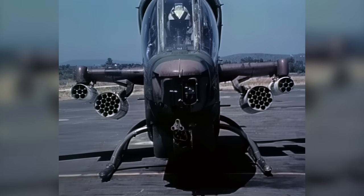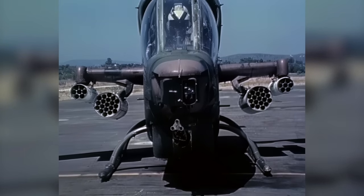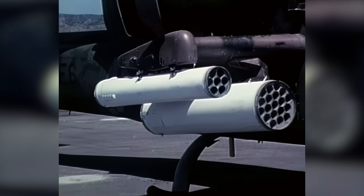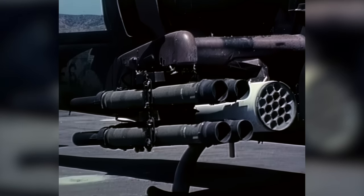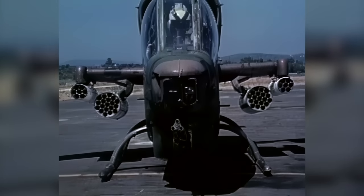Along with the 20mm Gatling gun, there is a choice of other ordnance. The Cobra can carry up to 52 high-explosive and white phosphorus rockets in four pods, with one 7-shot pod and one for 19 rockets on each side. The TOW Cobra can substitute four TOW missiles for one of the rocket pods on each side, carrying eight TOWs in all. Other combinations are possible, depending on the demands of the mission.